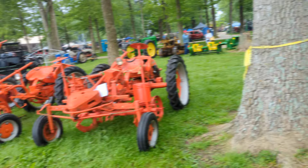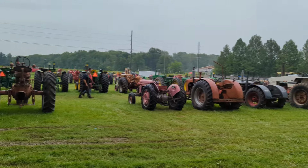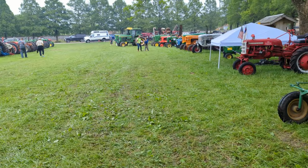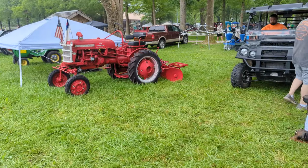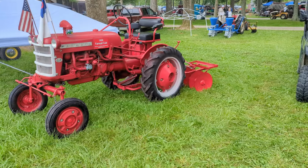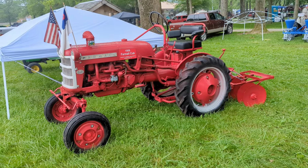Alright, let's head down the row. As you can see, we have many rows to cover, so this is going to be a multi-part series for sure. So, you know, stick with me on that. Farmall Cub. Got that little disc back there. That's very cool, I think. Really neat.